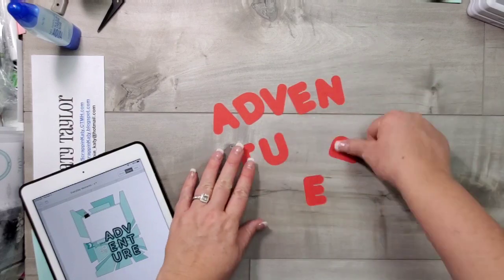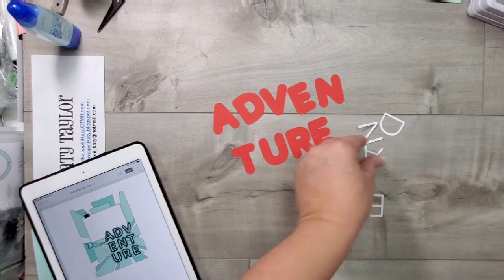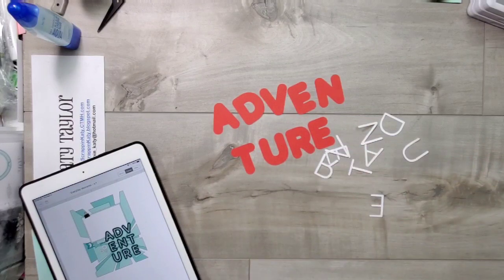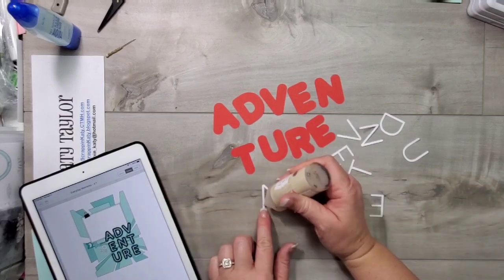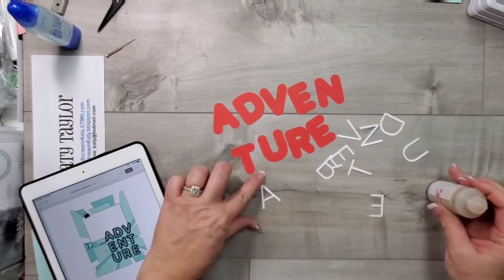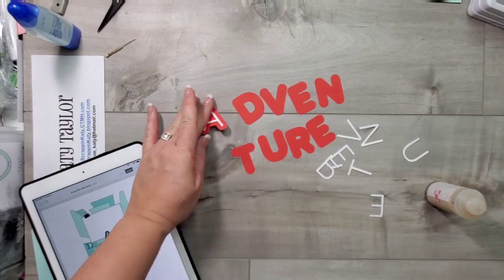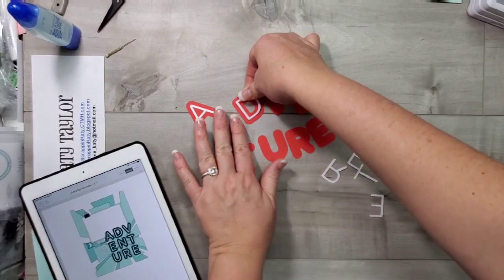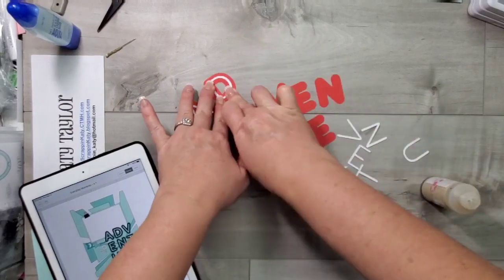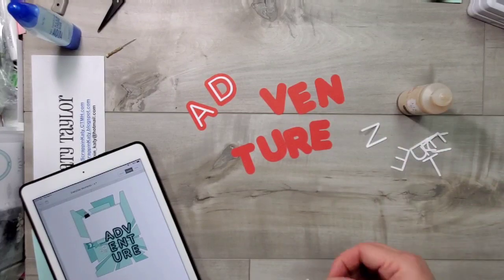So again, this is the Adventure Key, and named such because of the title Adventure. And so these come in two parts. You've got the thicker letter, which is cut from candy apple cardstock. Sorry, I'm so used to saying cranberry for 17 years. And then you've got the thin letters that are cut using the white daisy cardstock.